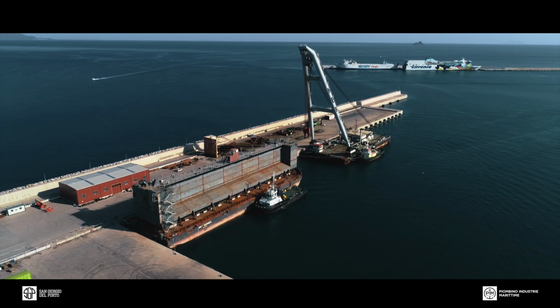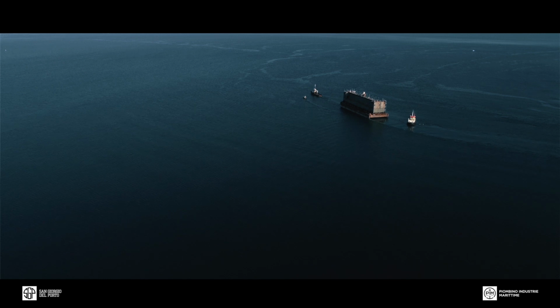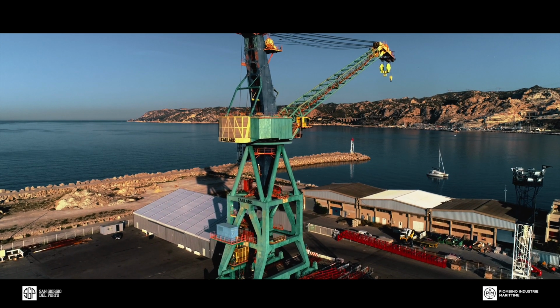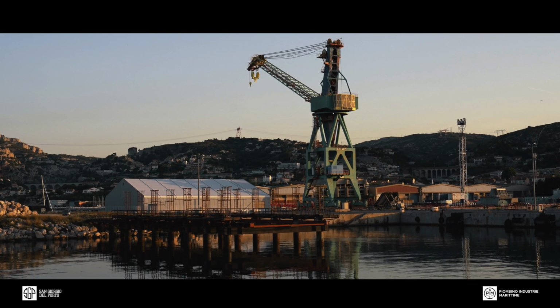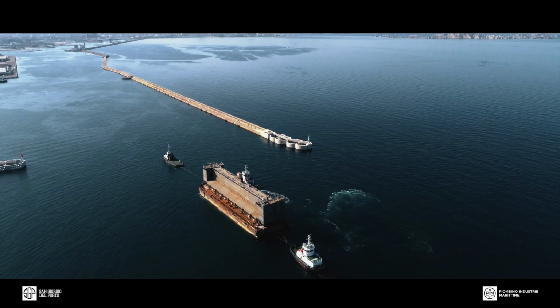During the construction phase, more than 1,600 tons of steel have been assembled together with 60 tons of pipes and a ballast system, operated by a completely automated system able to perform the dry dock closing operation in less than 35 minutes. Great project managed together by a great group.